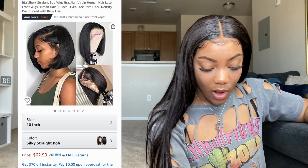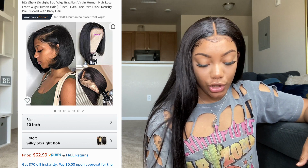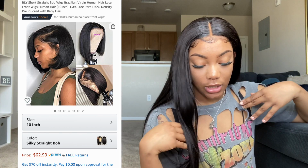This is my first really good wig on Amazon. So I feel like I haven't really had any back and forth, hit or miss. I feel like I just had bad wigs, and then I just had good ones, because I had the bob first, and I had the blonde, and then I had this. So this bob is from BLY, whatever that is, I don't know. The vendor BLY. It's called Short Straight Bob Wigs, Brazilian virgin hair, lace front. It was 10 inches, 150 density, and it was $62.99.